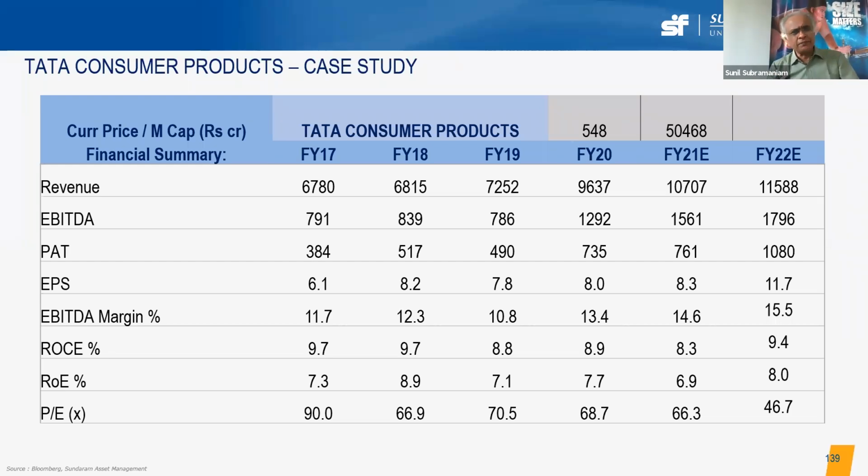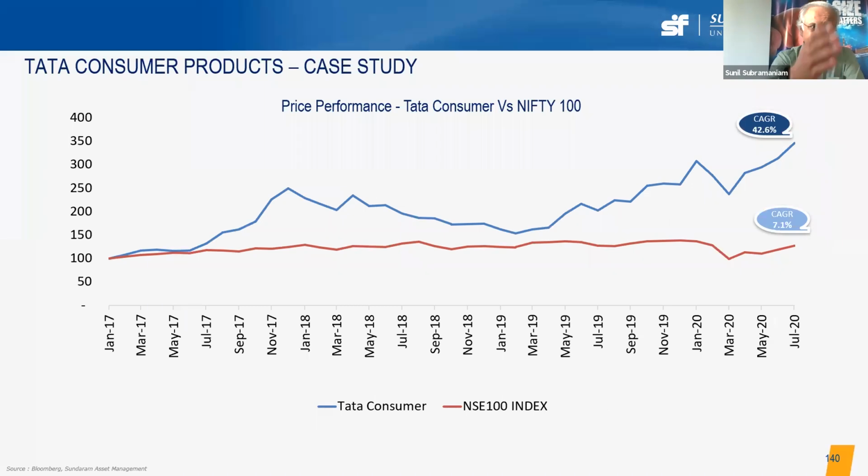That the company has consistently beaten the expectations of the market analysts and delivered better. That's why the PE has come down. Next year it is down to 47. So that's why I said even at a high PE. Blue chips are high PE for your information, but as long as you pick the right company which is going to deliver better than expectations, you can see that since the day we invested, the Nifty 100 has gone up by 7.1% per annum, but this stock has gone up 42.6% per annum. So I rest my case on this company.